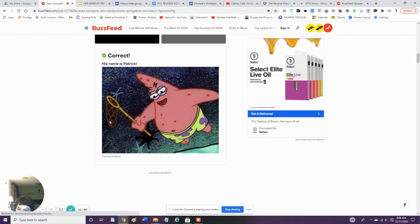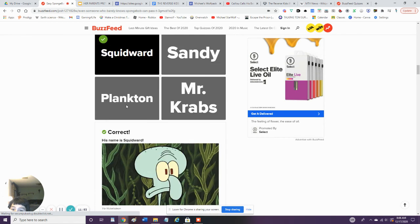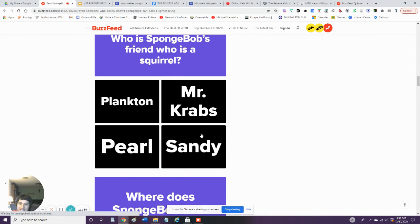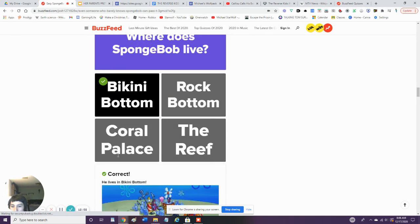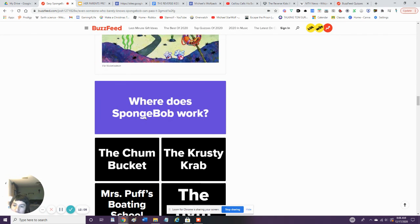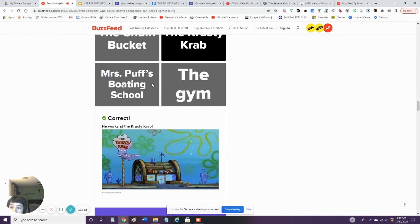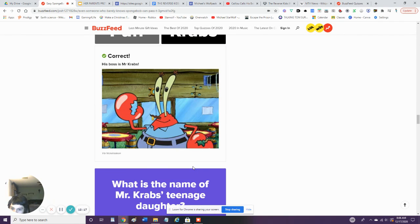Duh. Who's SpongeBob's neighbor who hates SpongeBob and Patrick? Squidward. Everybody else likes him except Plankton. Who's SpongeBob's friend who is a squirrel? Sandy Cheeks. Where does SpongeBob live? Bikini Bottom. Well, in the spin-off he's going to be in Camp Coral. Where does SpongeBob work? The Krusty Krab, even though on occasion he worked at the Chum Bucket. Who's SpongeBob's boss? Mr. Krabs, duh.